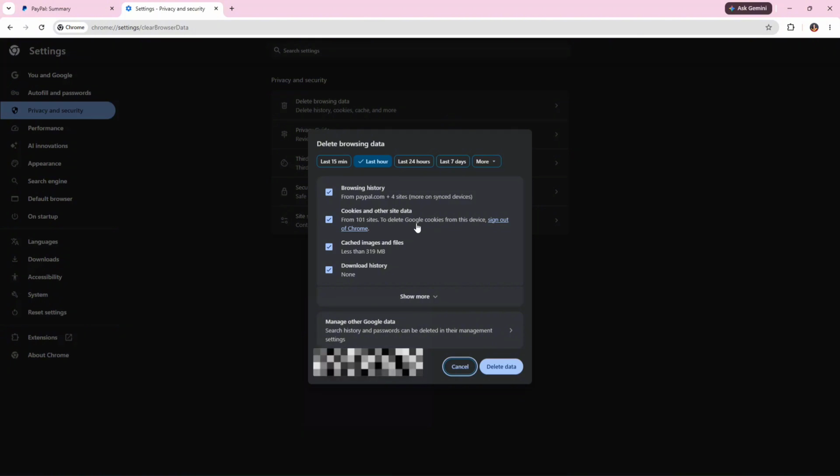Second thing you can do is to use a different browser or device. Switch browsers or devices. If you're on mobile, try logging in via desktop.